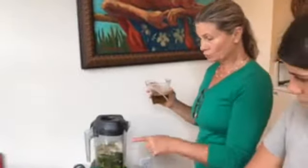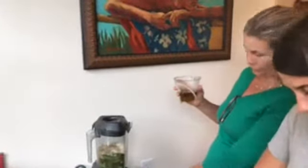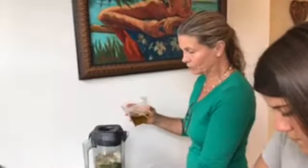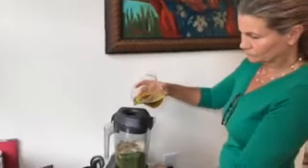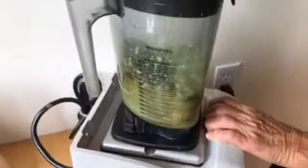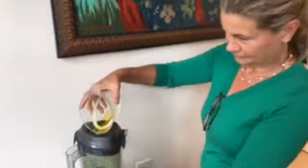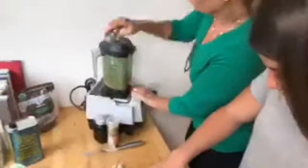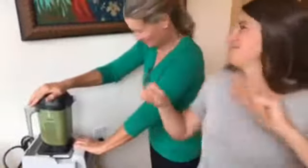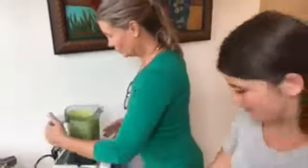Okay, so this next part of the process is very important. You saw I put all the dry ingredients plus the lemon juice in there. Now, with the olive oil, which we are using 3/4 cup, we are going to turn on our Vitamix. It's going to be really loud, and while it's on, I'm going to slowly pour in the olive oil. I'm going to get this to mix a little bit and then slowly pour in the olive oil.